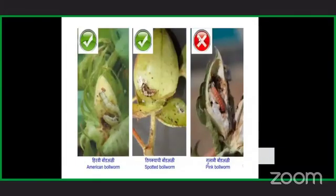Here we can see that American bollworm is controlled by BT cotton today also, and spotted bollworm is also controlled by BT cotton today also, because they are polyphagous pests, meaning they feed on other crops also. For example, Helicoverpa armigera also feeds on gram, and Spodoptera litura also feeds on brinjal and other solanaceous crops.